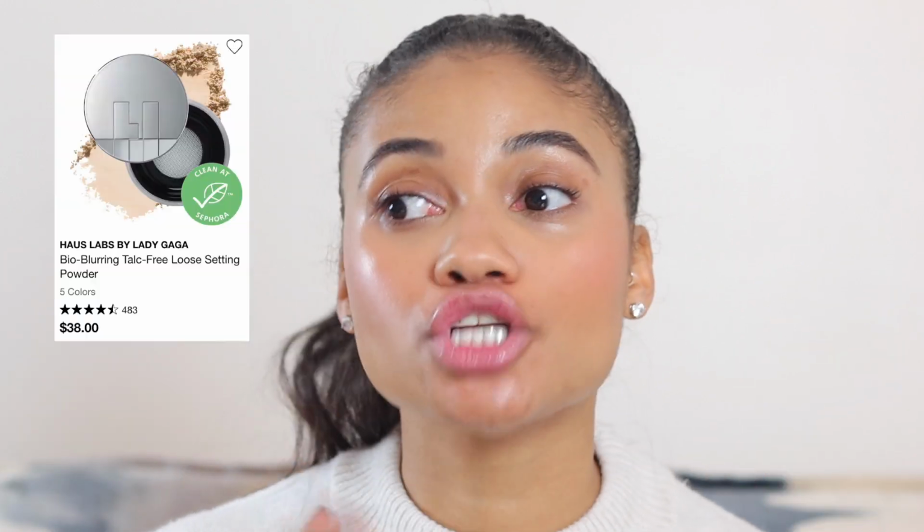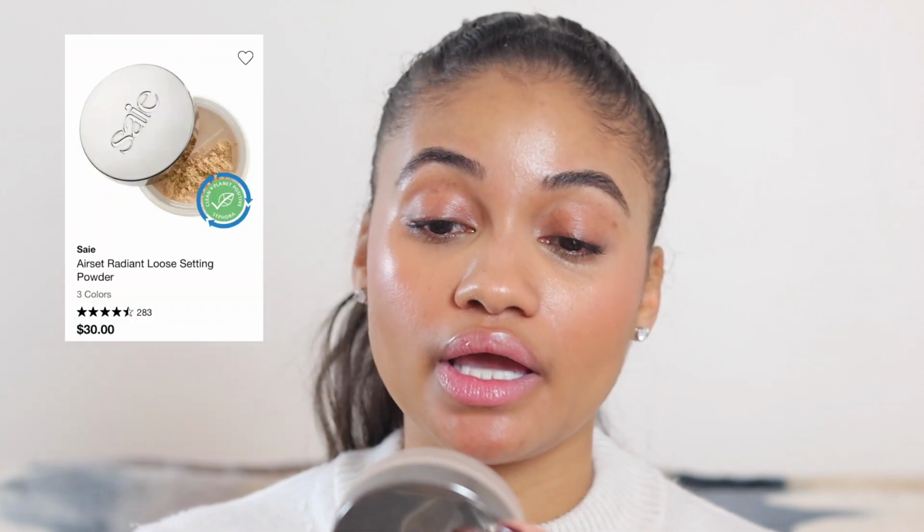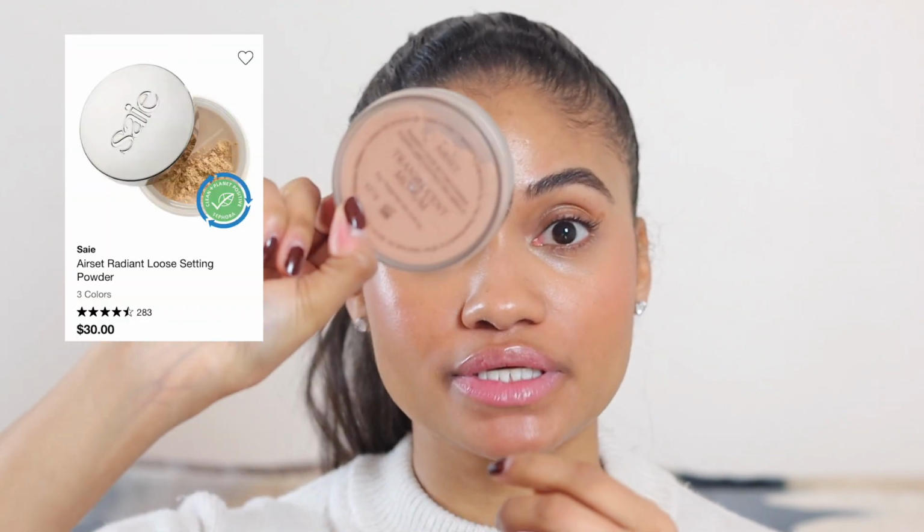Next, we're moving on to powder, you guys, and there are a couple options. The highest rated powder was actually the House Labs powder, but I don't have that one, which is upsetting. I am ordering it though because I really want to test it because I love the House Labs foundation. So why not? Very excited to try that one out. But the next one was the Saie Beauty Air Set powder. I have the shade Translucent Medium. It's a little bit dark for me right now, but that's okay.